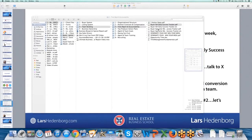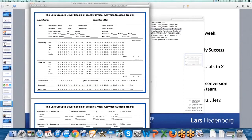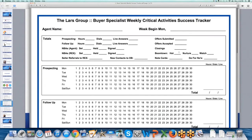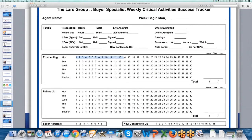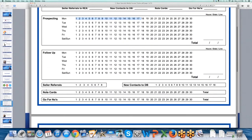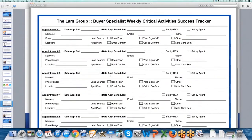And then you've got the buyer specialist weekly success manager if you have a team. And this includes prospecting, lead follow-up. This summary is a weekly summary up on the top here. It's a daily, so you can see Monday, Tuesday, Wednesday, Thursday, Friday, and then the weekend. There's a spot for 30 outbound prospecting calls per day, 30 follow-up, and then we track a few things like seller referrals to the team, note cards, new contacts to database, go for no's, etc. Then on the back, we do appointments.